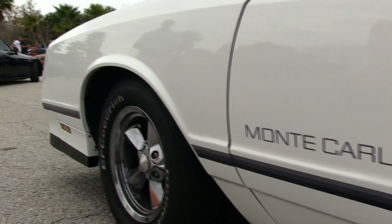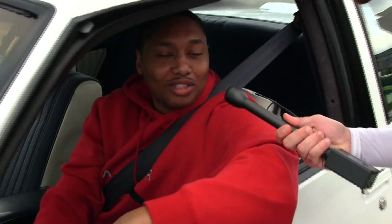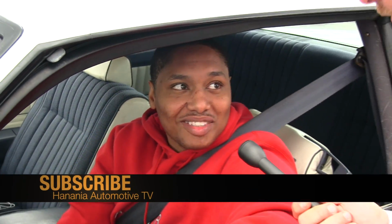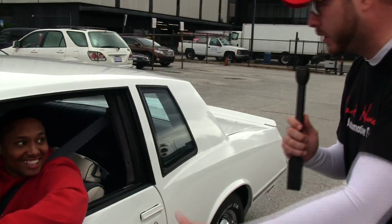Hey, tell us a little bit about your Monte Carlo SS. It's a 1983 Monte Carlo with a 383 stroker, aluminum heads, aftermarket headers, obviously. Not too much major done to it. Still doing upgrades right now. But she does go a little bit. Yeah, I bet she does. She's a beautiful car, man. You don't see a whole lot like this around anymore.